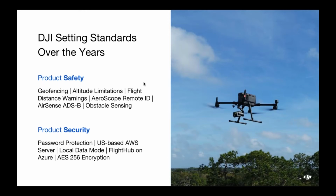In terms of product safety, we have geofencing, altitude limitations, flight distance warnings, AeroScope remote ID, AirSense ADS-B, obstacle sensing, and then from the product security side, we have password protection for certain drones that have internal storage. We also have US-based AWS servers, local data mode, Flight Hub on Azure, and AES-256 encryption.